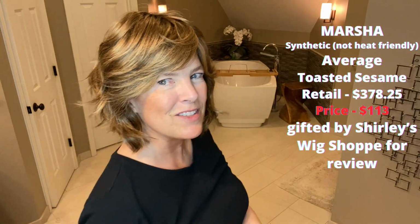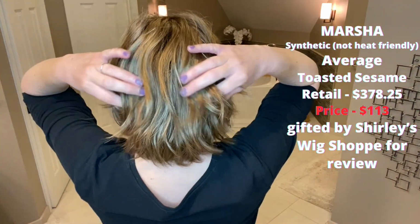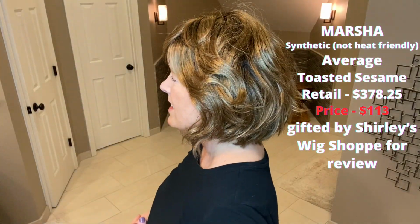Here she is from the right and the back. Lovely layers, really feels so light on your head. And the left. This top, that is Envy's So Soft cap construction.